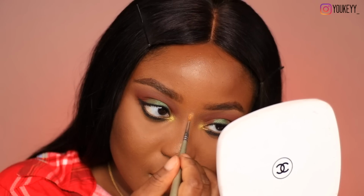Okay, so while my lashes are drying, mascara has been put on. For highlight, I'll be using the Becca Gold Lava Shimmering Skin Perfector. Complexion. Hi. The very last thing is the lips.